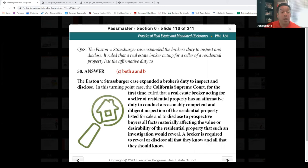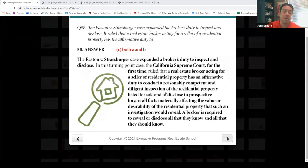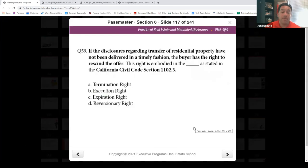So it's a very big deal. There's a lot of liability around it. So it's very important that your broker trains you well on how to fill out an agent visual inspection disclosure. Okay, so I digress. You probably need to know Easton versus Strasburger is a very big case.